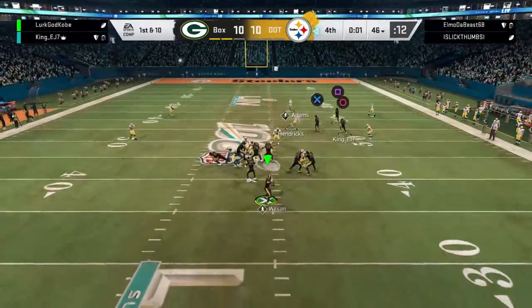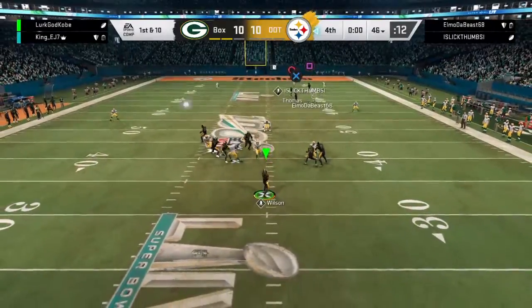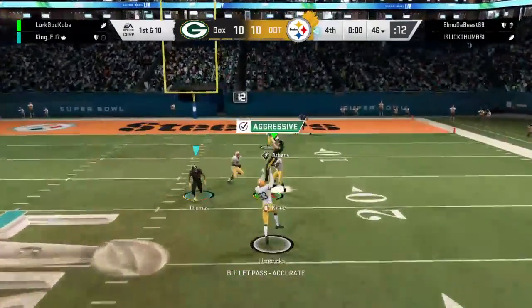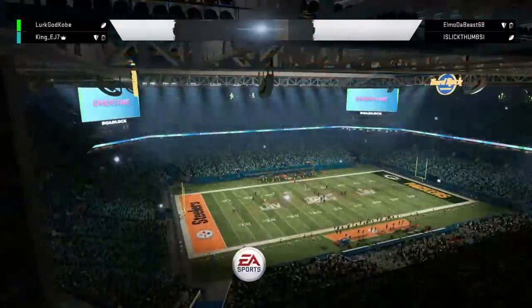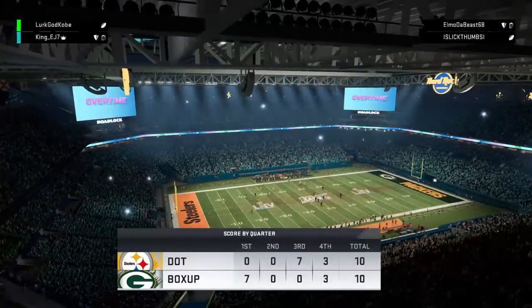Wilson to throw. He's going to fire one deep, middle of the field. And that is incomplete. Took a shot there on 1st down, but he couldn't reel it in.